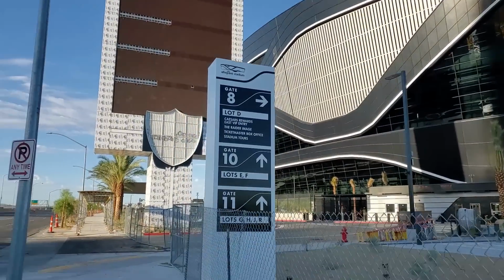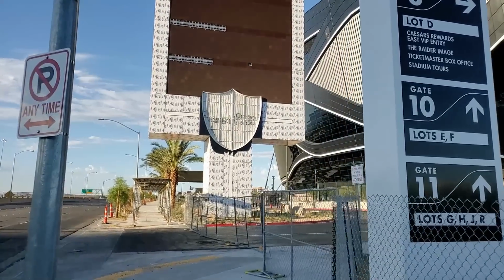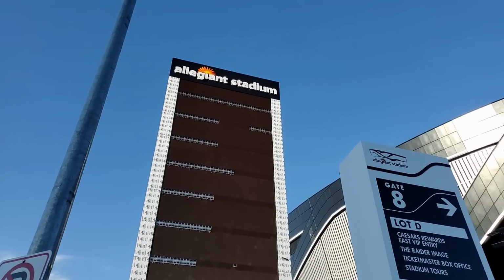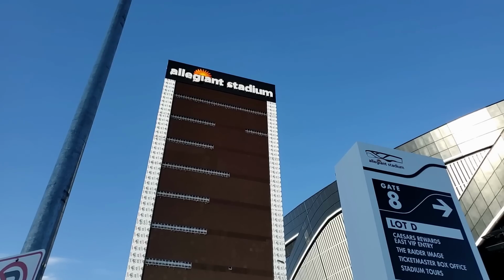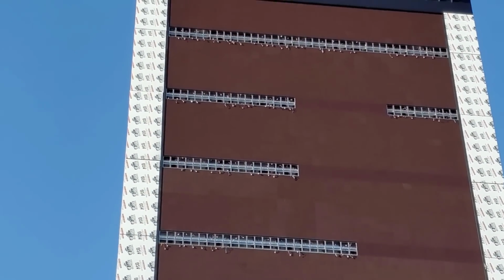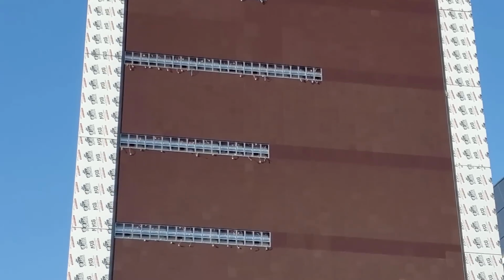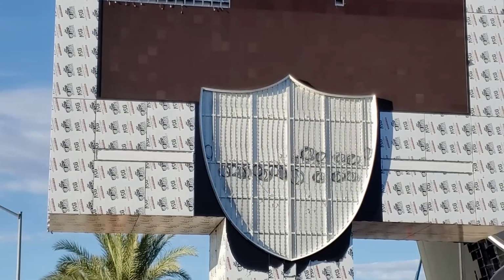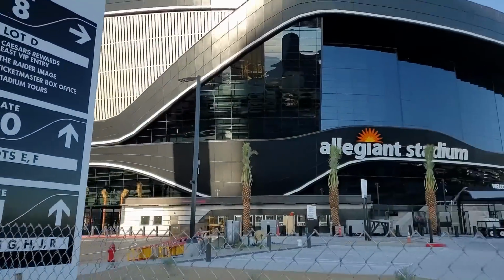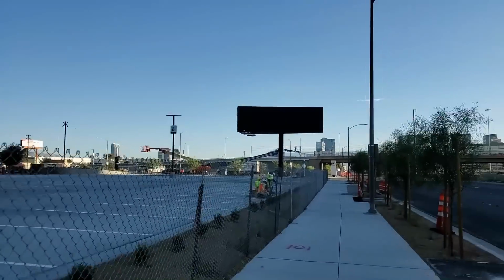So if we look at the sign from this side, they did not put the Raiders shield up yet either. And they're still filling in this side those stripe parts where they connect the different panels. Alright, so now we're walking towards L. Davis Way.